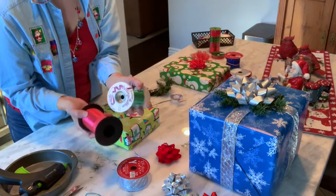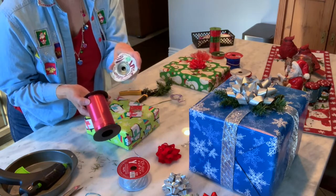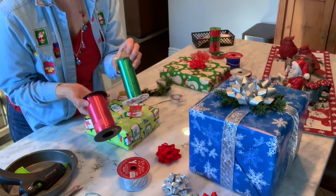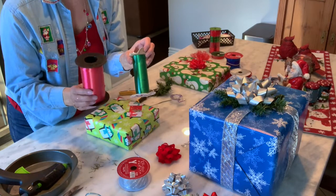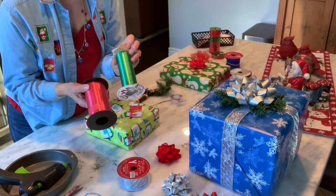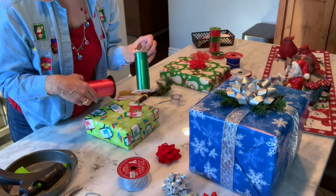I'm going to be using a combination of curling ribbons, green and red. And as you can see, I've had these both actually for quite a long time. They've seen better days, but honestly, one of these rolls will last you for years and years. And so I'm going to be using a combination of these two on this package to really make it special.